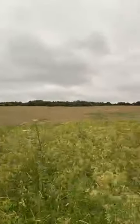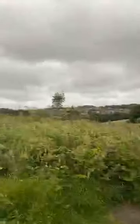Just seen a deer as well, so if anyone likes wildlife, there's literally just a deer down there. It's quite cool. But yeah, I've got a little bit of the equipment as well. I'm going to bring it in because it is spitting.